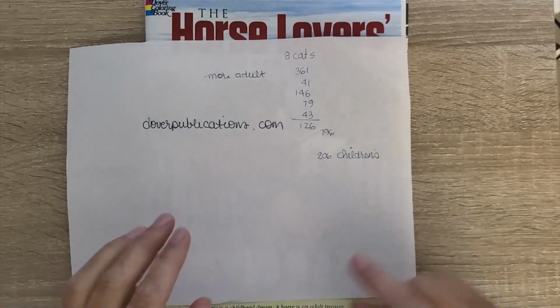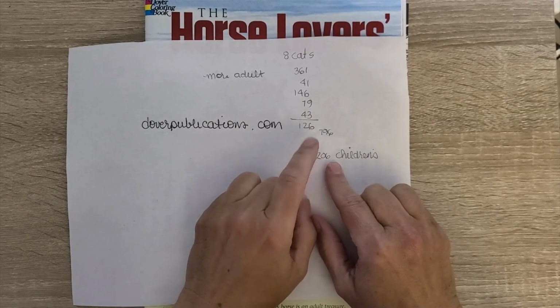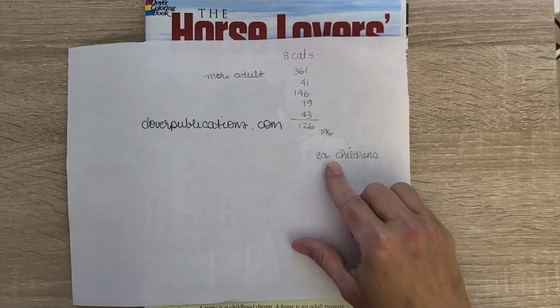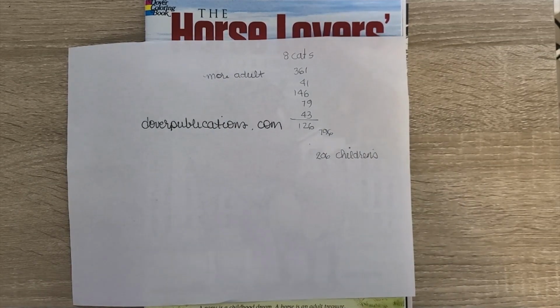But I digress. 206 children's books added to the 796, plus the more adult category that I couldn't get to, is more like 1,000 different coloring books.